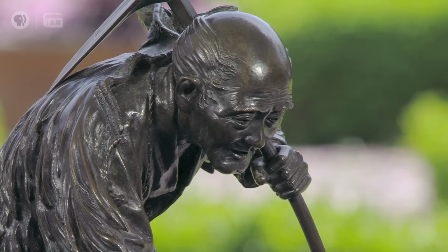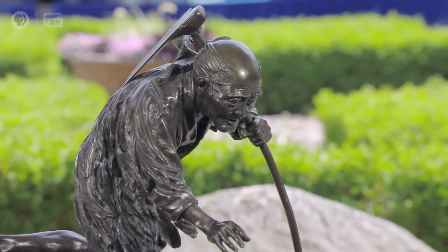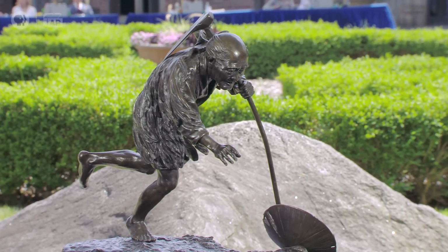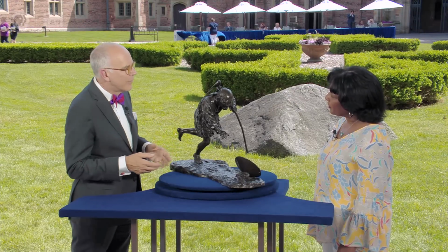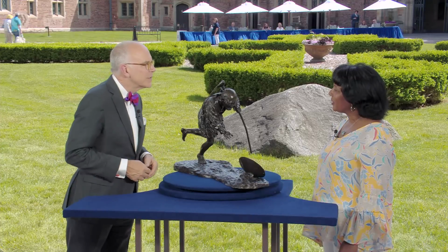What captured your attention? I like the fact that his hat is missing, it's gone, but he's trying to get to it. And I like the movement that's in his clothes. So this fellow was working and then the hat blows away and it's blowing away on a wave. Oh. This is water. You can see it's kind of breaking and frothing and so on. It's shallow, yes, but it's water. He is in a rice field.